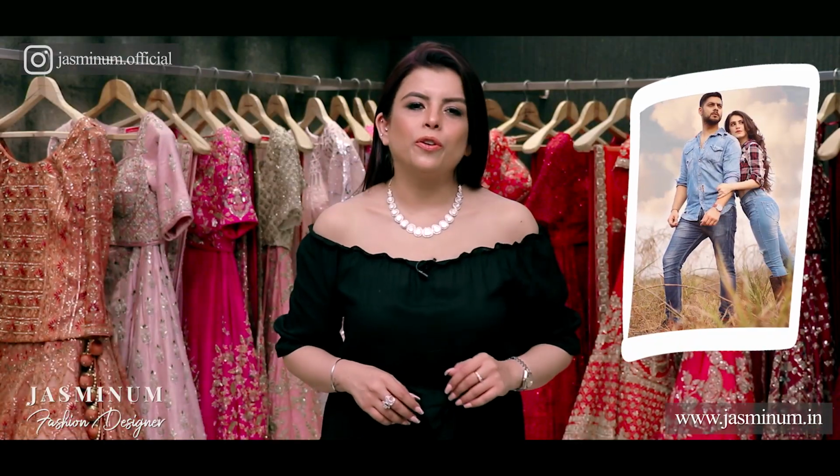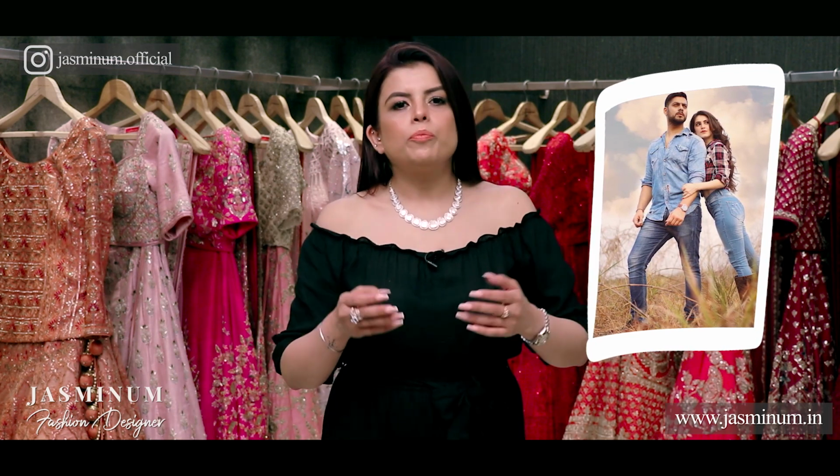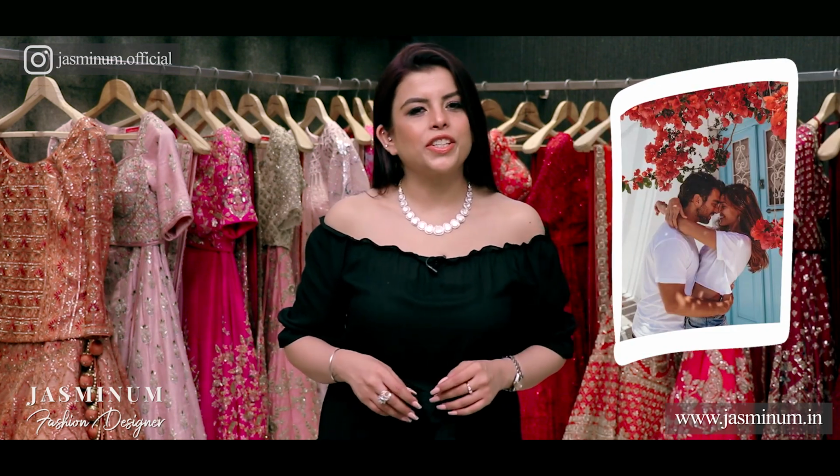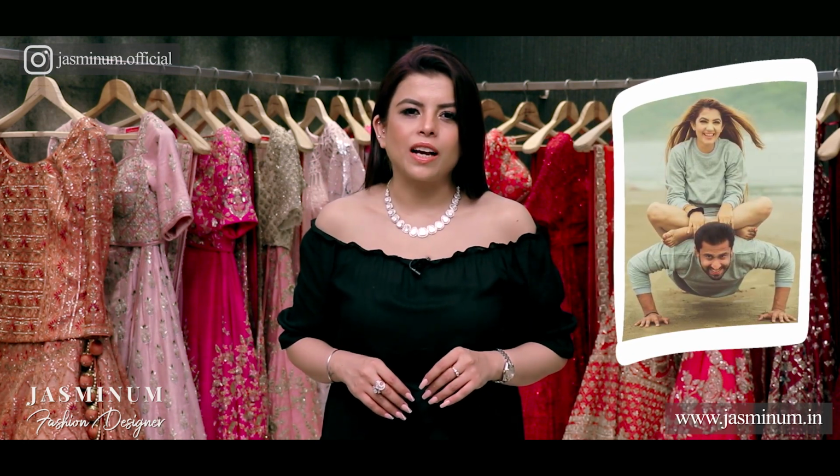Then third, you can go in for a casual look. Maybe a casual top with jeans, or both of you can wear matching t-shirts with jeans. Some funky shoot can also be planned for this outfit.